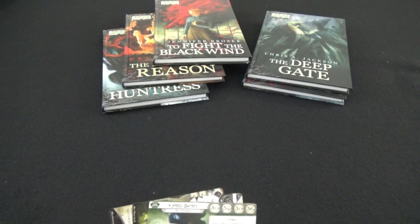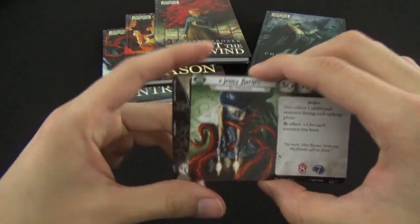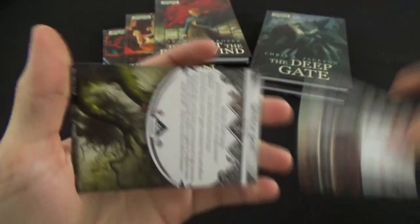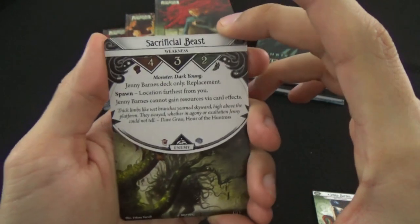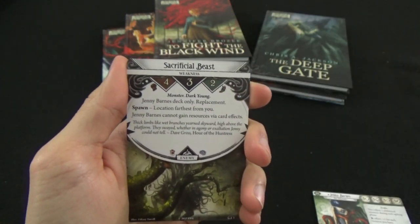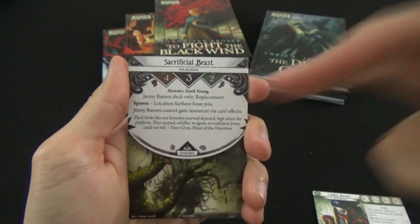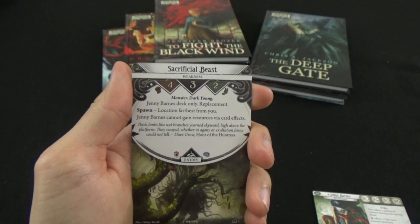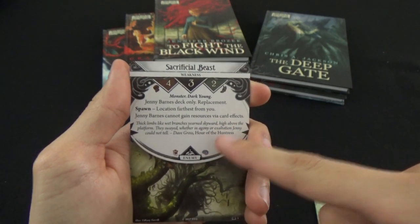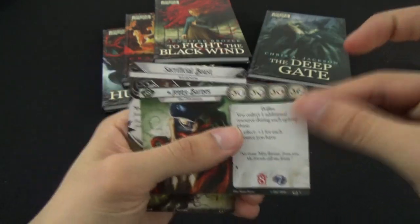Usually in the in-depth looks, I don't talk about the cards because that's not that important. But let's actually look at the cards. Sacrificial Beast. It's a monster with 4/3/2. So he's not an easy one to get rid of. He spawns at the location farthest from you. Not bad. But Jenny Barnes cannot gain resources via card effects, which means she won't benefit from her own ability.